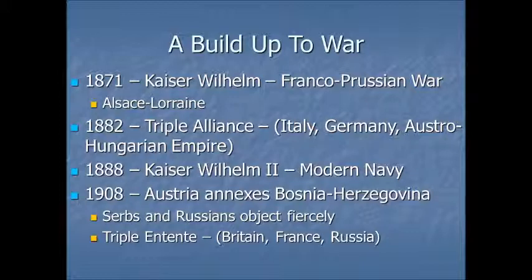So what are we going to do? Well, we don't quite go to war yet, but a new alliance appears. It's called the Triple Entente. This time, it's Britain, France, and Russia that unite. So everything's in place. You have the Triple Alliance, Italy, Germany, Austro-Hungarian Empire, and the Triple Entente, Britain, France, and Russia. And they've all agreed, if anybody attacks one of our allies, we're going to fight.